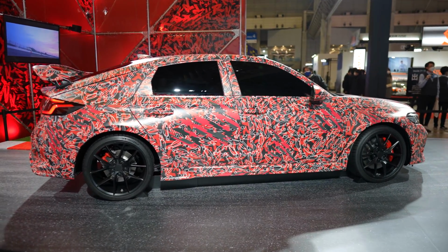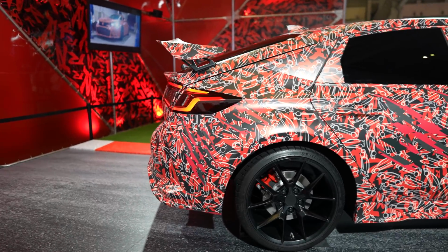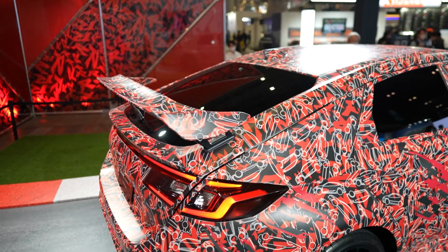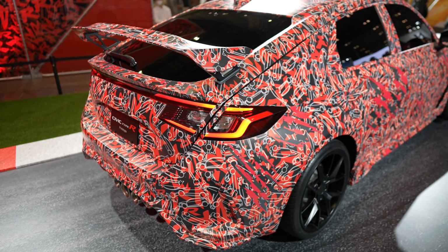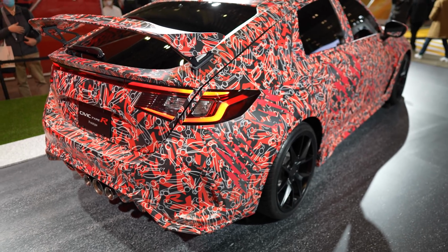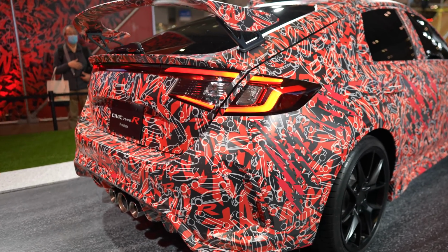I like the back a lot more than I like the front, to be honest. I like what they've done with the rear. I don't know, just overall, you won't really know until you see it without this camouflage on, but it's a little bit bulbous to me in the front. In the front? Yeah, in the front. I like the rear. I think it's well proportioned in the rear. There's a good balance, a good flow here.